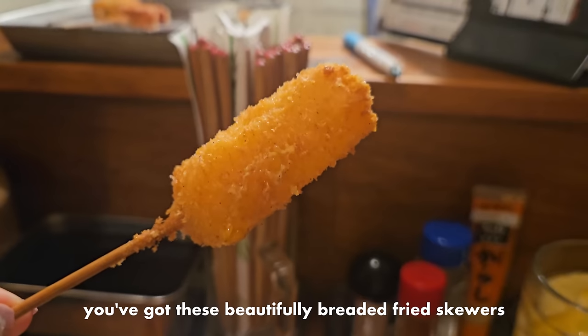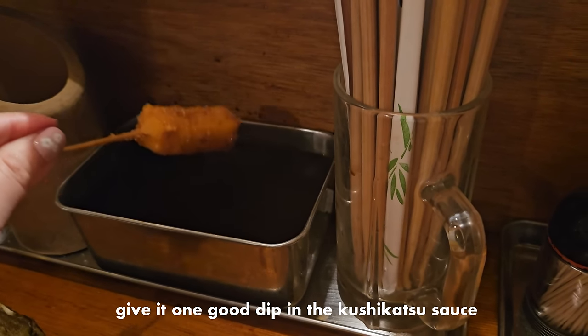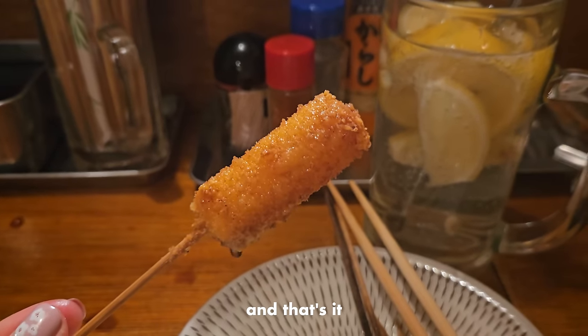Cheese. Beef hunger. So, you've got these beautifully breaded fried skewers. Give it one good dip in the Kushikatsu sauce, and that's it. Fried lotus root. Mmm.